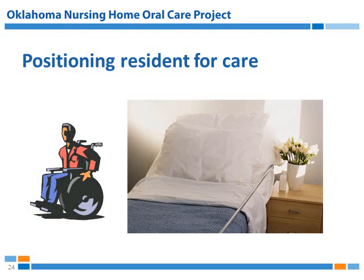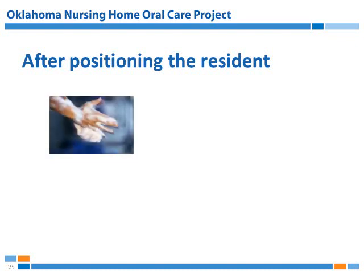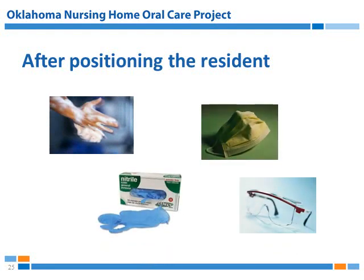And for people with dementia, position yourself in front of the resident. In this case, standing beside or behind the resident does not allow them to anticipate what might happen and may discourage their participation. So after you position the patient, make sure you wash your hands. Put on your goggles, your mask, your gloves.